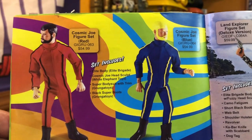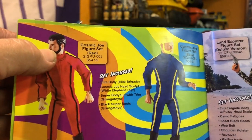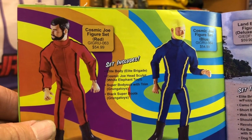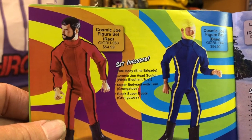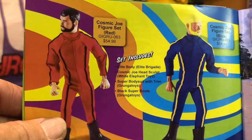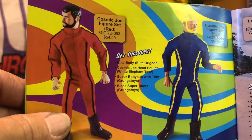The new Super Joes, and they have the white elephant head sculpts, which are really cool. I'm digging these. I'm definitely going to get some of these later on this year and maybe build a new Super Joe team. I really like these. They're very true to the original 1977 Super Joes. So very cool. I like those.